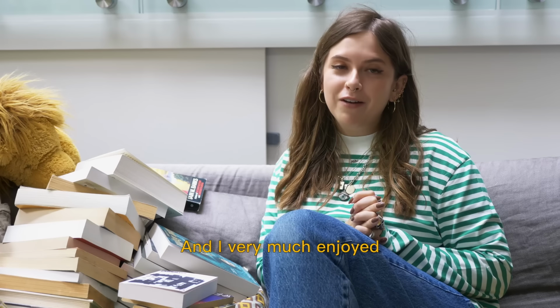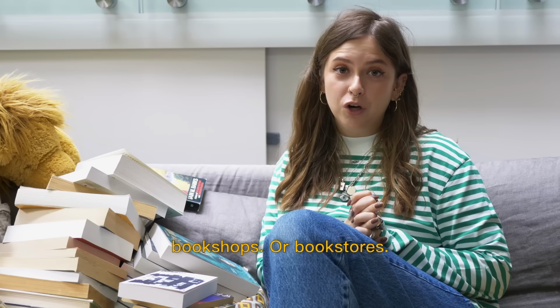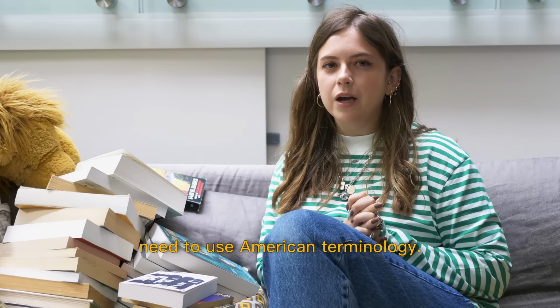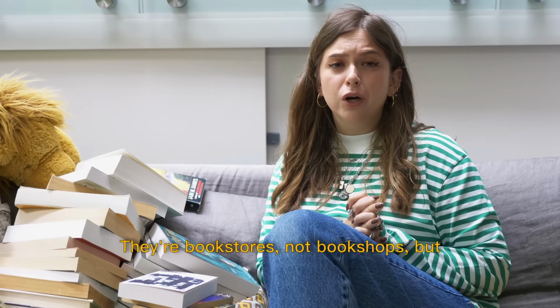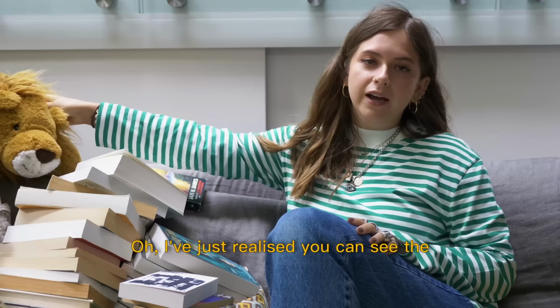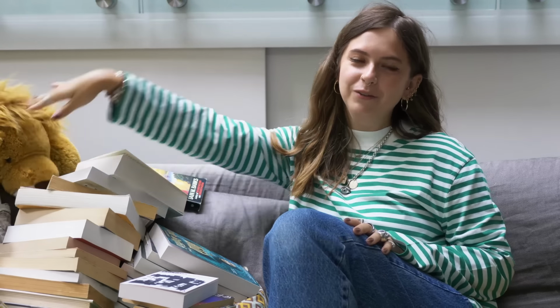And I very much enjoyed experiencing a new city's bookshops or bookstores. When I'm in America, I always feel the need to use American terminology. They're bookstores, not bookshops, but only when they're in America. Oh, I've just realised you can see the Jellycat Lion. Why not?